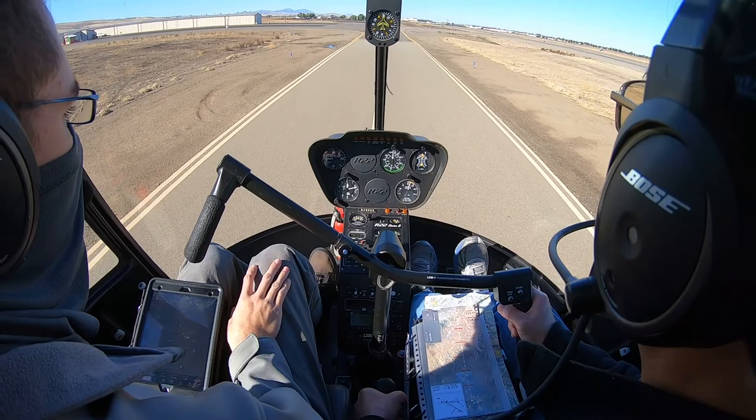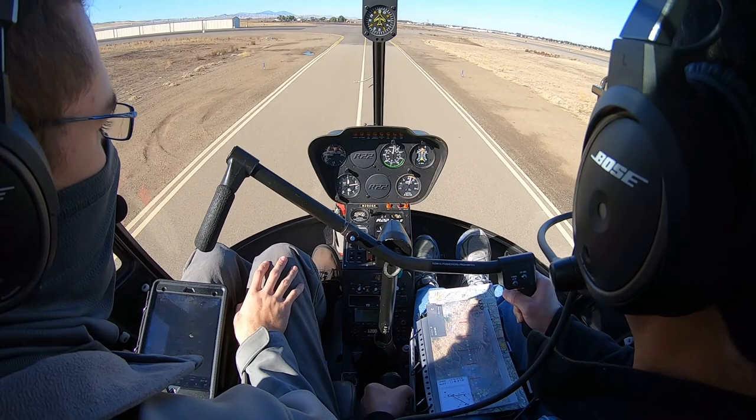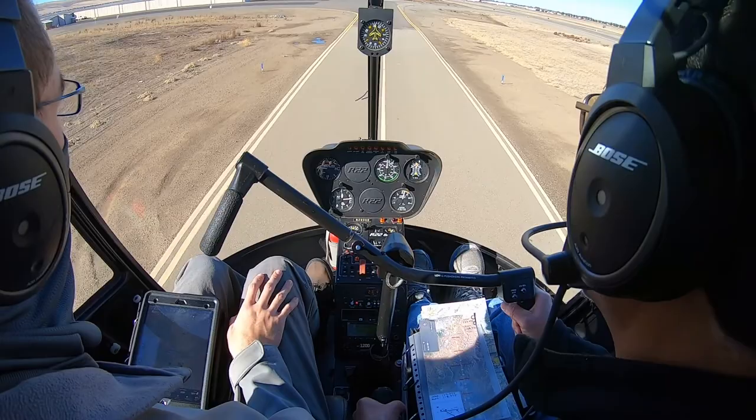So sorry, just did. So departing taxiway Charlie, parallel 30, so they know which direction we're going. Departing taxiway Charlie, parallel 30, straight out departure. You got it. Tracy traffic, helicopter 2900 hotel on taxiway Charlie, departing straight out parallel 30, Tracy traffic. Just Tracy traffic. You only say your tail number once.